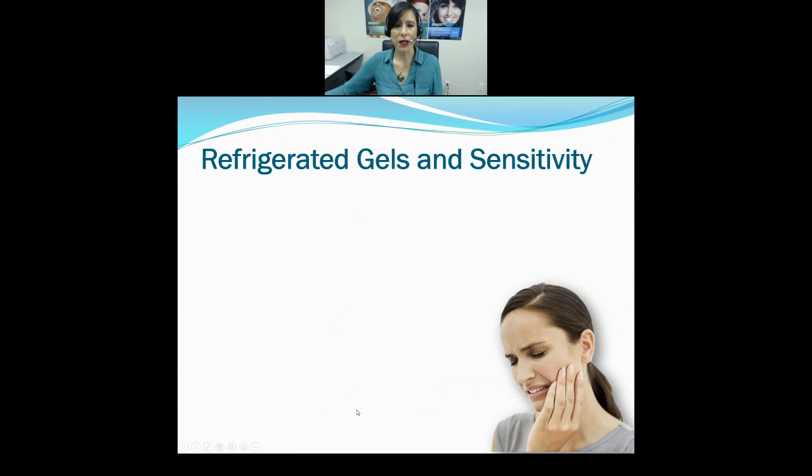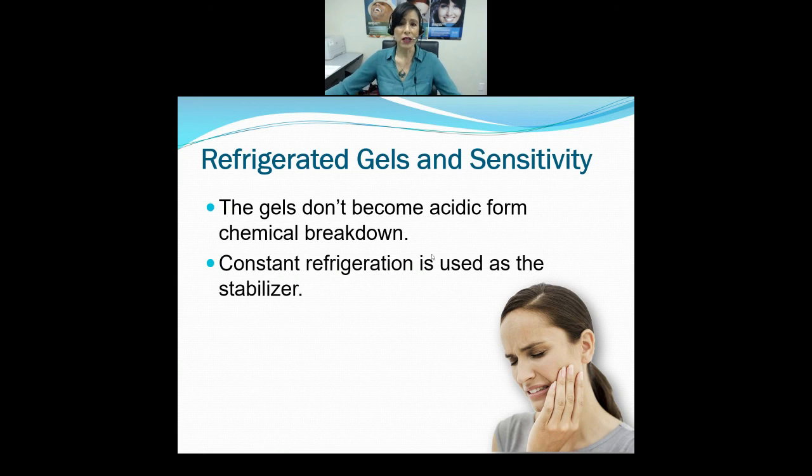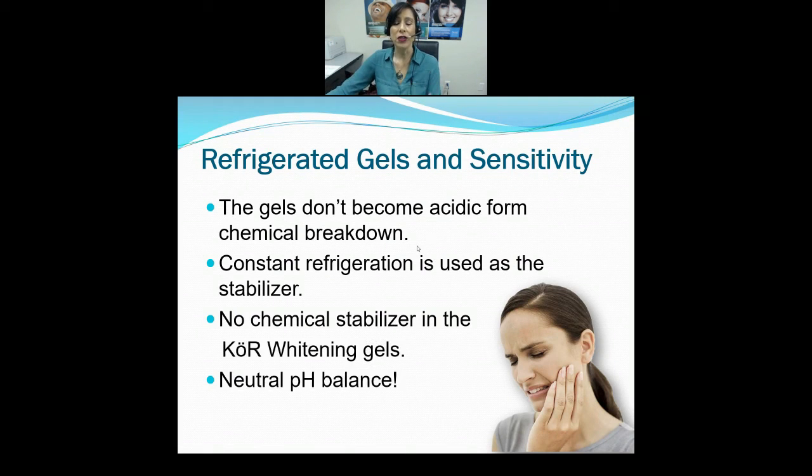Now, sensitivity, of course, is an obstacle with whitening. So what does KoR do? Well, refrigerating the gels helps us keep the gels from breaking down into acid from the ions they break down into. The constant refrigeration is used as our stabilizer, which means there are 0 chemical stabilizers in the KoR whitening gels, and our gels have a neutral pH balance, which is going to cause significantly less sensitivity. We typically see low, and in some cases, no sensitivity in your patients.